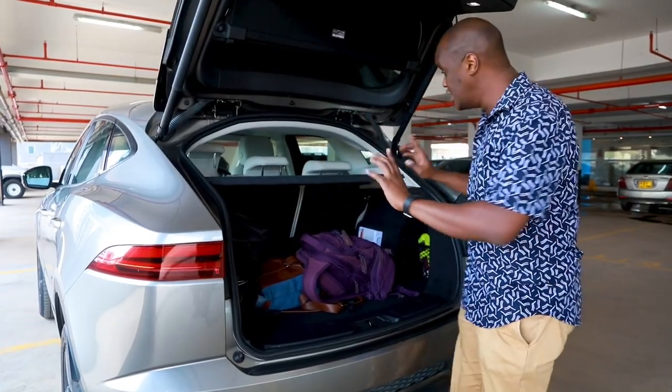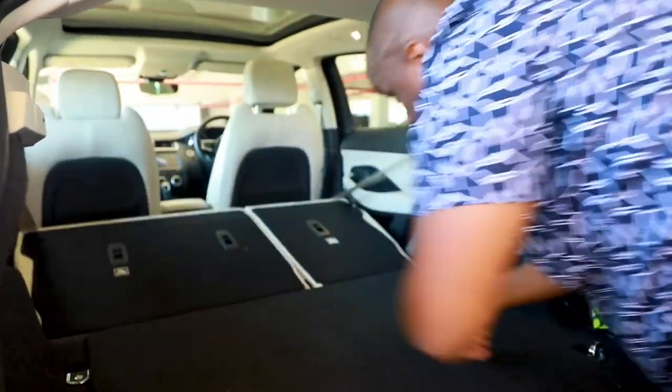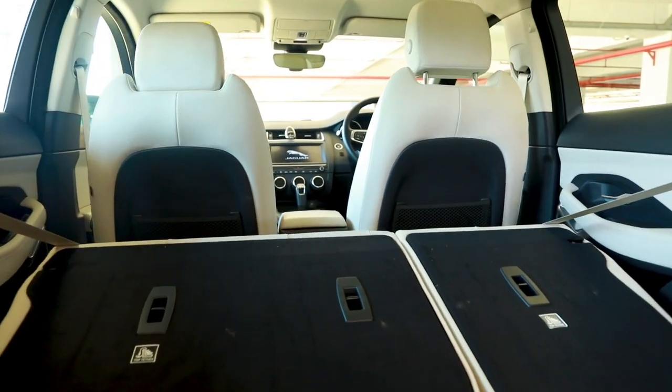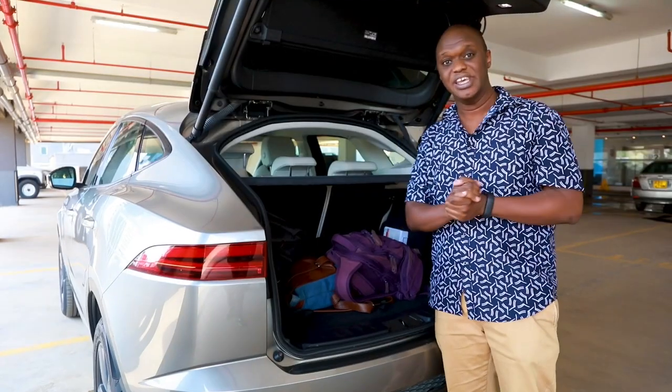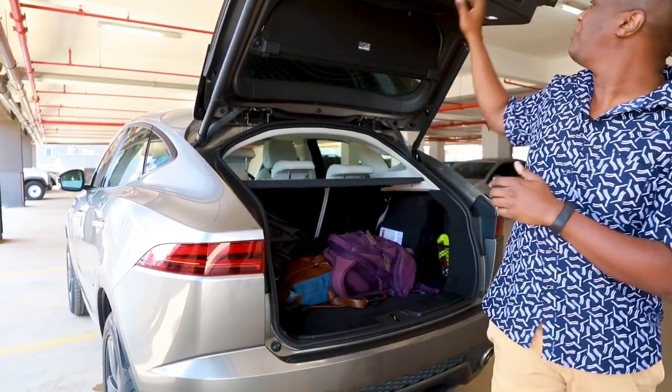And in addition to that, if you are to lay the rear seats all the way flat, that gives you access to 1,234 liters of capacity, meaning that this has all the space for the stuff that you need. But it's time for us to take this on the road and see what this small car has to offer.